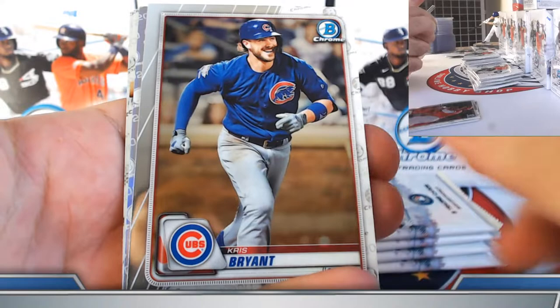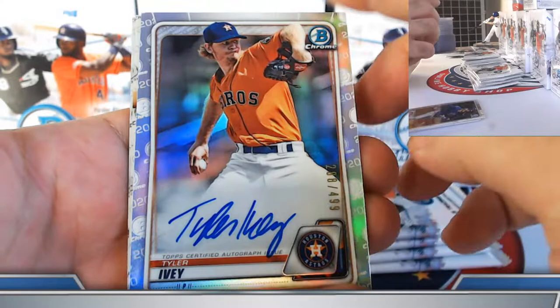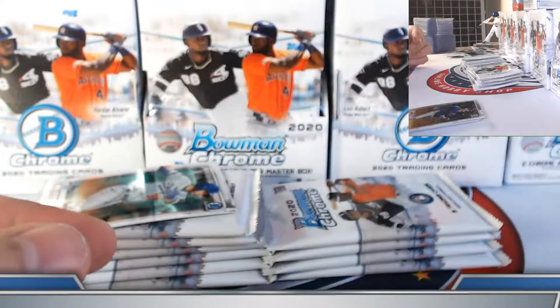Would hope we can get some orange on the autos in this case here. We did top out on the nice gold to finish that first case on Francisco Alvarez. Refractor, Tyler Ivey to lead it off here. Ivey to 499. First for the Ivey spot there. Congrats.